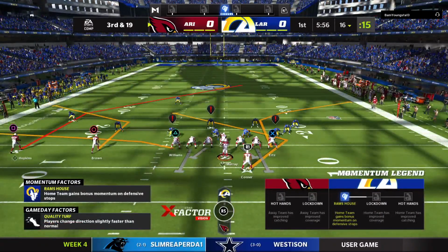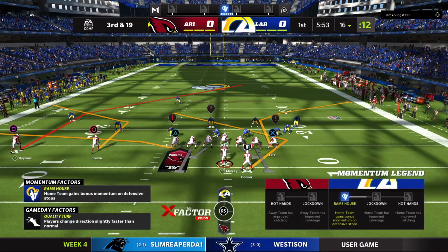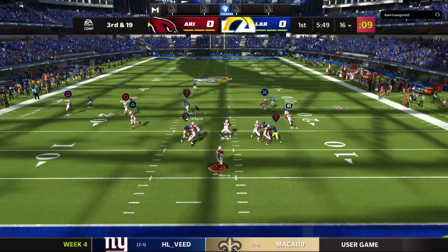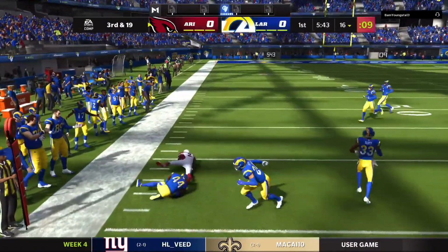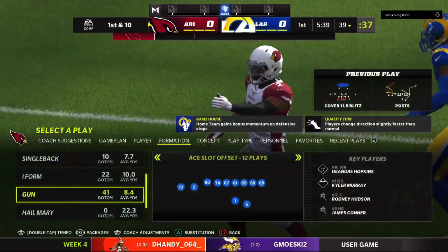Well, that last sack puts Murray and the Cards in a tough spot. 3rd and long. Out of the gun, here's Murray. Catch is made by Marquise Brown. And mark him down way up close to the 40 at the 39.